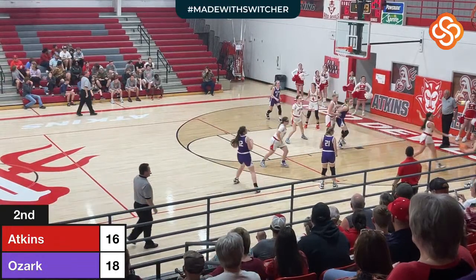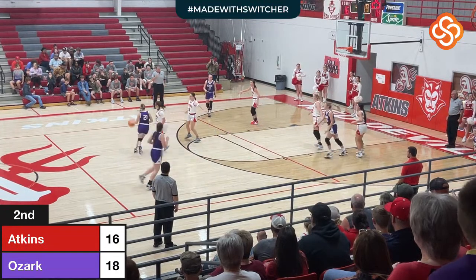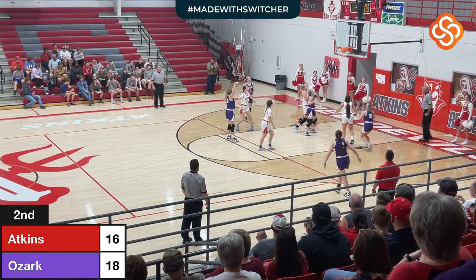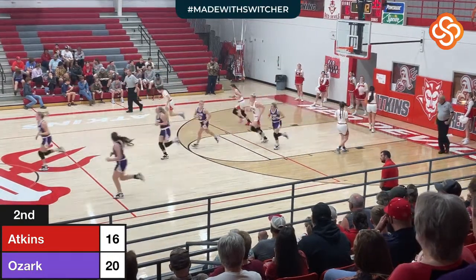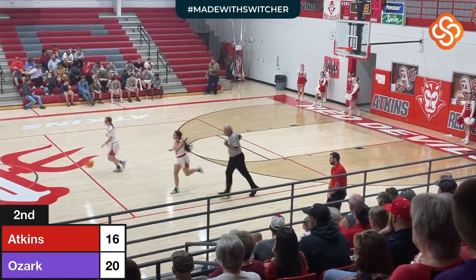Burns penetrates, kicks it out. It's Powell with it. Powell gets it to Burns. Free throw line, jump shot's good. Burns with the jump shot at the free throw line makes it 20-16.